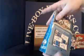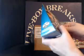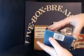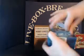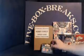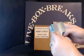And we'll start off with the 2010 triple threads. Go pick number 1.